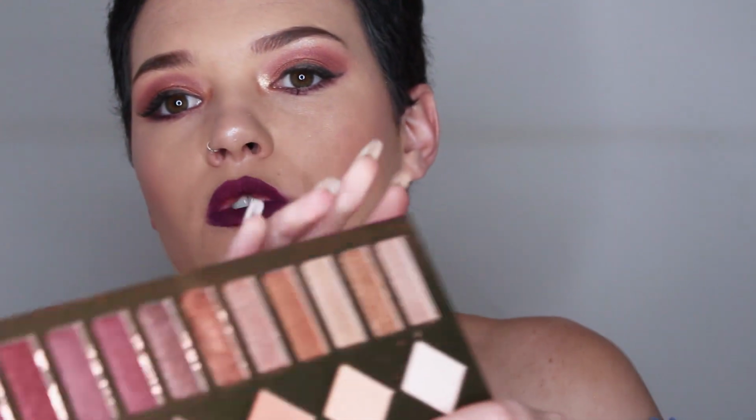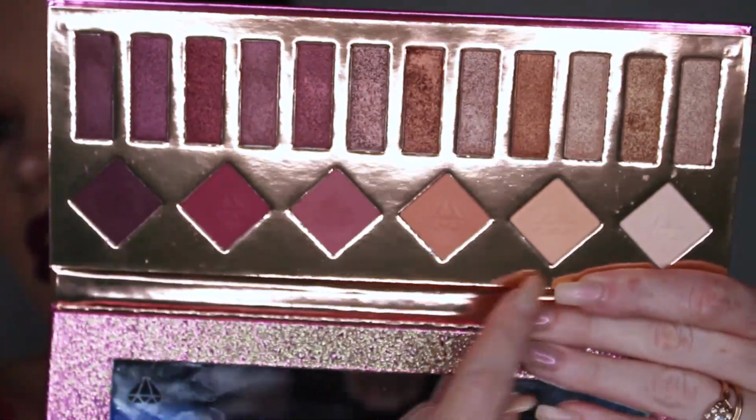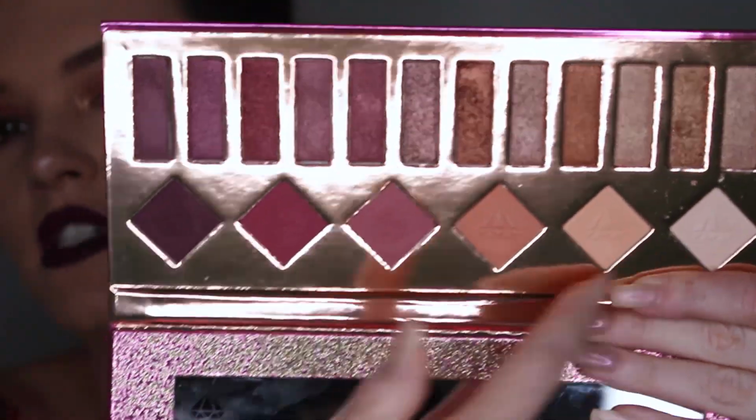Really good price, really good pigment, really nice application, really bold colors. I would be using this look to go out rather than go and watch Netflix on my couch. But there are some really pretty shades in here that are like for day-to-day thing. Like I would use these from day-to-day. Really nice shimmer from day to day, but I would go bold like this for a night out. So, I am going to give this palette a 10 out of 10.